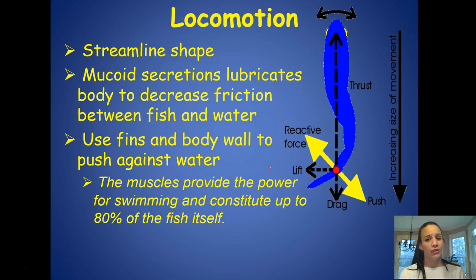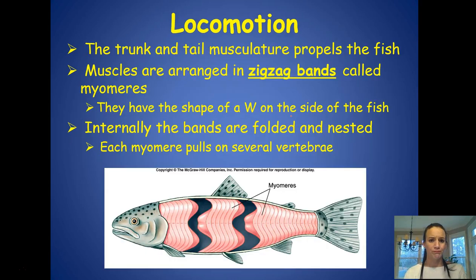The locomotion of fish is also largely due to their streamlined shape. They have mucoid secretions that lubricate the body, which is kind of like a slime covering, and this decreases the friction between the fish and the water when they're moving. They also use their fins and body wall to push against the water. If you look at this picture here, you can kind of see how they swim. When you think about a whale or a dolphin, they swim up and down with their tails. So fish are very side to side, very kind of S-shaped. And those muscles are what's providing the power for the swimming. It's actually 80% of the fish that is the muscles they use for swimming.